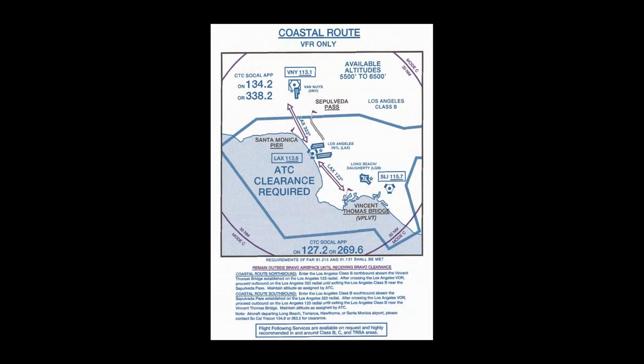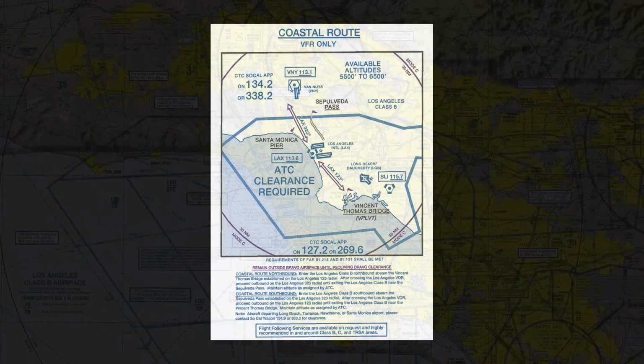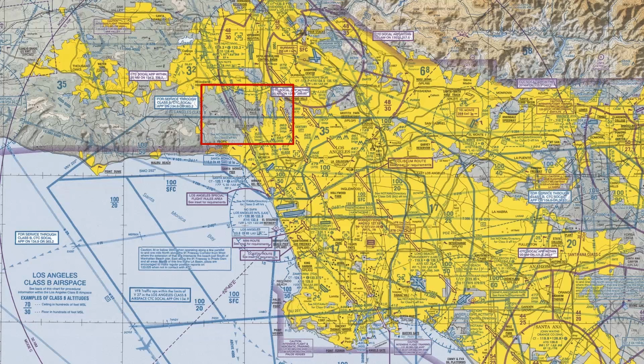Once cleared into the Bravo northbound, proceed direct to the LAX VOR on the 123 radial. And as you cross over the VOR, make a 20 degree right turn to 323 degrees and track that radial outbound. Because of your altitude on this transition, you'll remain in the Bravo for quite some time, all the way to the northern border. And this will roughly happen when you're over the little mountain range that separates the San Fernando Valley from the Los Angeles Basin. Once clear, and assuming that you're just going to be making a U-turn over the San Fernando Valley, expect SoCal to cut you loose with a frequency change.